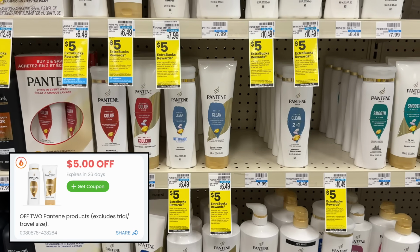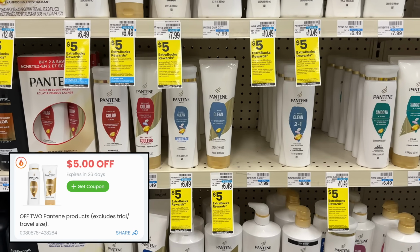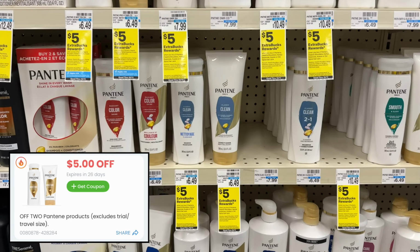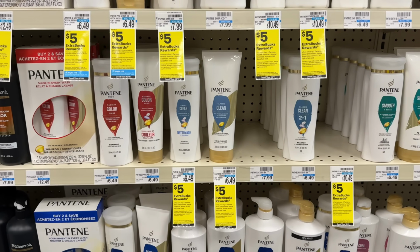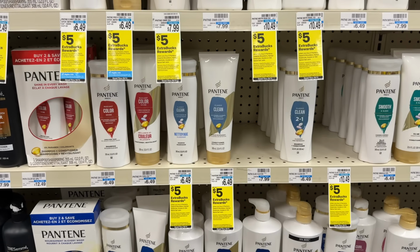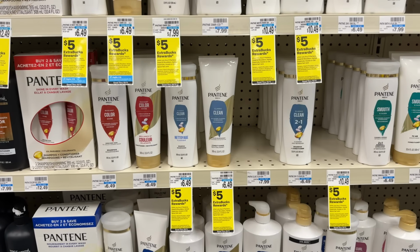All you're going to do is make sure that you add the coupon to your Coupons24 account, and then at checkout, you're just going to scan the barcode just like you'd scan a paper coupon, and that should apply. You'd pay $7.98, get back your $5 extra buck, making two of them $2.98 or $1.49 each. And of course, you're going to want to throw this into your 10 off 40 scenario if you want to pick this up.